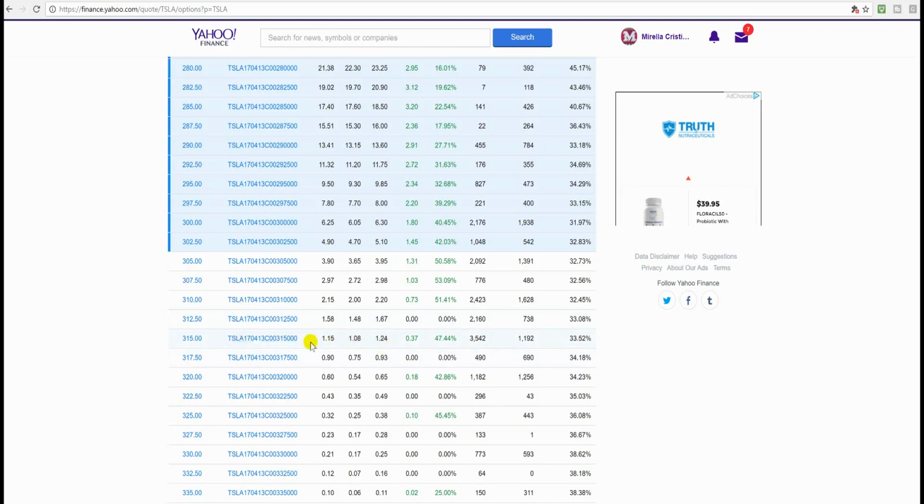You have to realize that with options, you're controlling 100 shares of this monster. You don't own them, but you're controlling them, right? For about $115 per option, which is 100 shares. So if you buy 10 options, for about, and this is an estimate, obviously it's going to be a bit more than that, but we'll just say it will be $1,150 if you bought these options at this price.